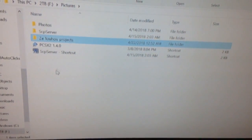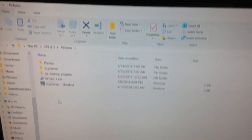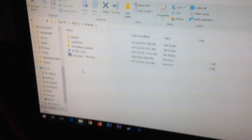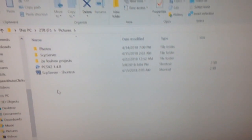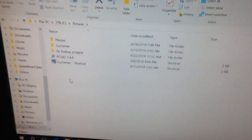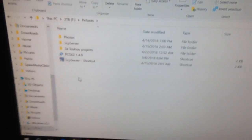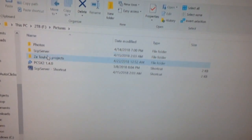I also kept the games themselves in this folder, in the pictures folder. So I don't have any Toho games anymore. I put like 20 hours in the Toho dungeon, but I don't know. I don't really think I'm willing to go through that again. So yeah, that's what happened to my hard drive.